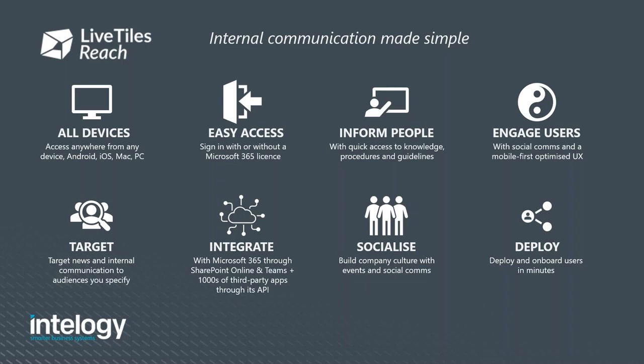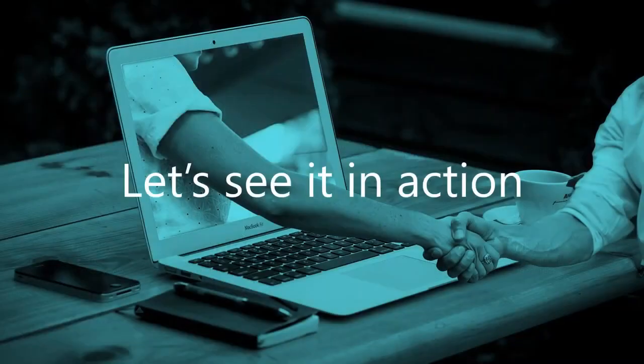So what is relevant to everyone is there, but what is relevant to me as an individual and my team is there too. We can integrate through thousands of third-party apps through APIs, bringing people in, allowing them to socialize in a platform that can be deployed in minutes. It's something that's fully hosted and is easily deployable and accessible by anyone on any device. And so let's see it in action.